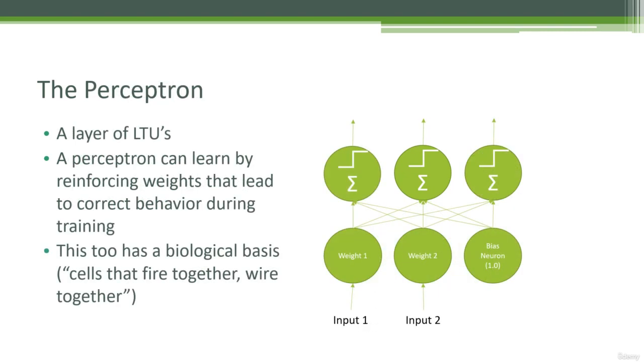So let's build upon that even further, and we'll create something called the perceptron. A perceptron is just a layer of multiple linear threshold units. Now we're starting to get into things that can actually learn, okay? By reinforcing weights between these LTUs that produce the behavior we want, we can create a system that learns over time how to produce the desired output. And again, this also is working more toward our growing understanding of how the brain works. Within the field of neuroscience, there's a saying that goes, cells that fire together wire together. That's speaking to the learning mechanism going on in our artificial perceptron here, where if we have weights that are leading to the desired result that we want, you can think of those weights again as strengths of connections between neurons. We can reinforce those weights over time and reward the connections that produce the behavior that we want.